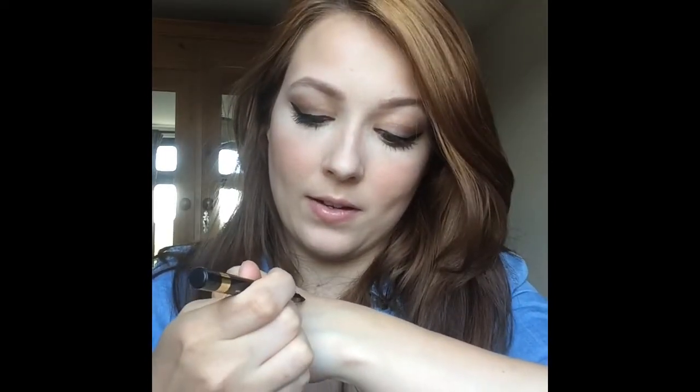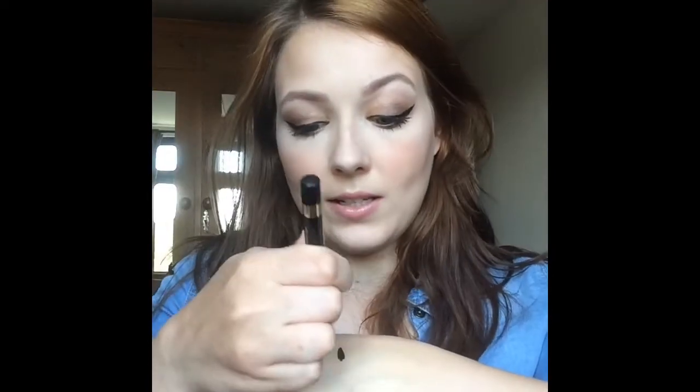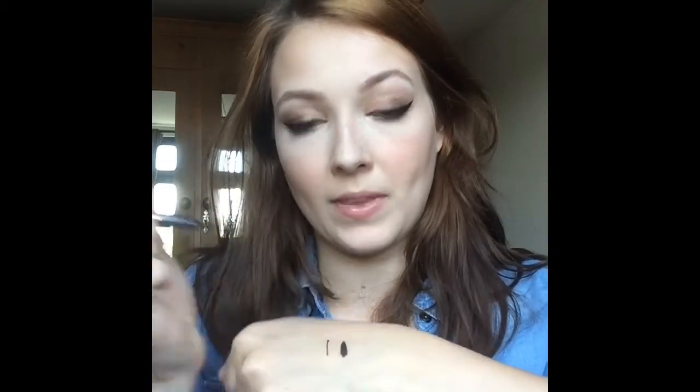So let me just show you on the back of my hand. Sorry, I've still got some of the eyeshadow on there. So just find the applicator tip and you just press down. You can see that is the wing that you get. It's what makes the wing at the end. And then you use the tip to draw your fine line over the eye. So you get both of them with it.